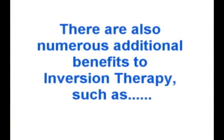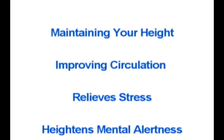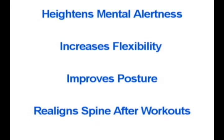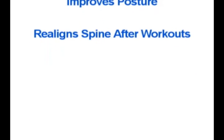While inversion therapy is an excellent treatment for back pain, we should also mention other benefits people experience with a regular inversion program. These benefits are maintaining your height, improving circulation, relieving stress, heightening mental alertness, increased flexibility and range of motion, improvement in posture, and it also realigns the spine after workouts.